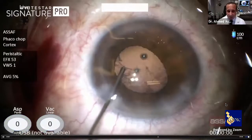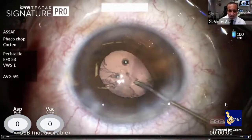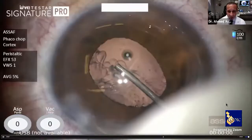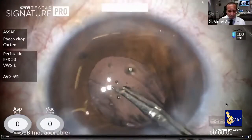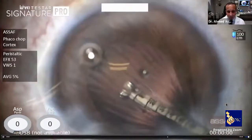And as expected, as you can see, this is a central fibrous plaque, maybe interfering with the visual axis of this patient. This patient was a single eye, by the way. So I'm trying to remove this fibrous plaque with visco dissection. I failed. I'm trying to remove it mechanically with the forceps, with the rhexis forceps.